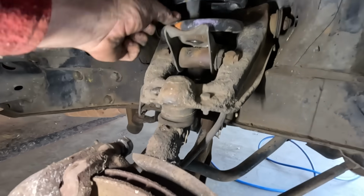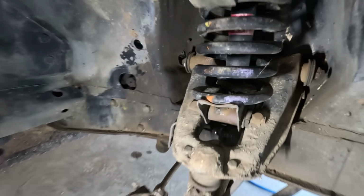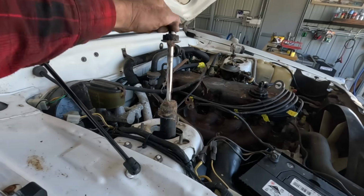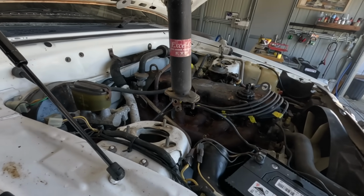So undone the shock from down here. See the thread there? And out it comes.